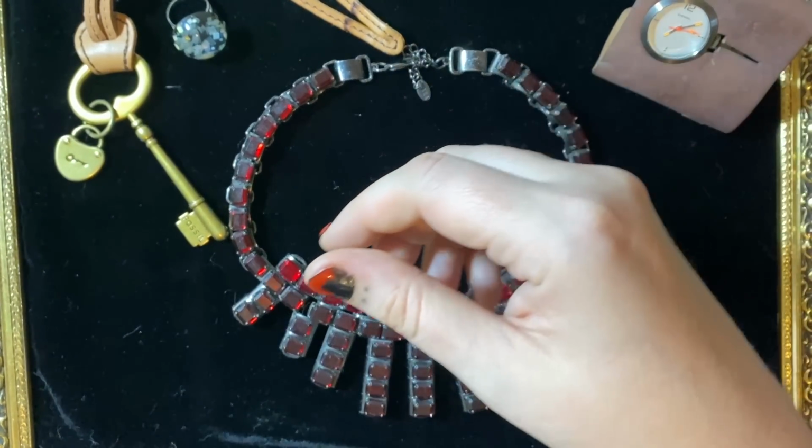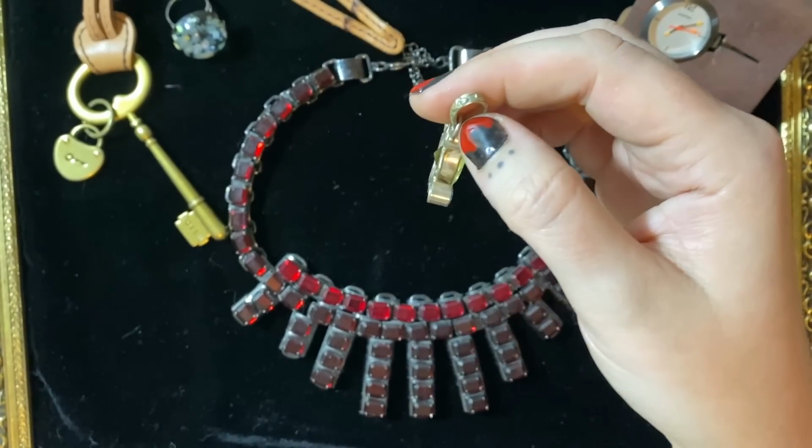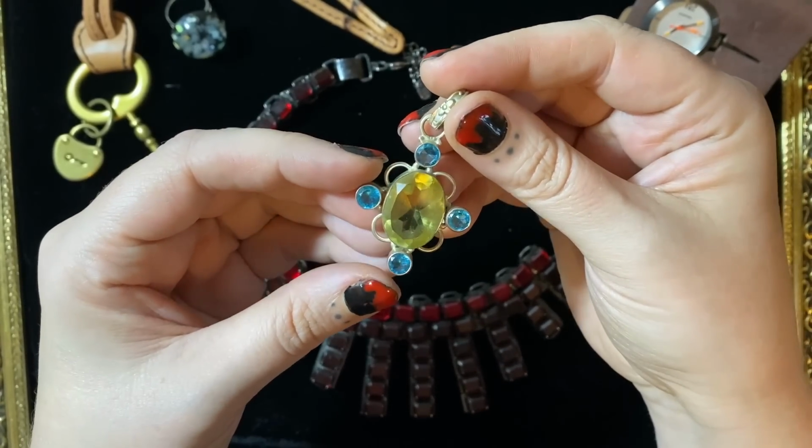I'll show you what I paid too much for. I paid £5 for this. It's not silver, and I think I kind of knew that it wouldn't be silver when I picked it up just by the colour, but the stones in it are really pretty.